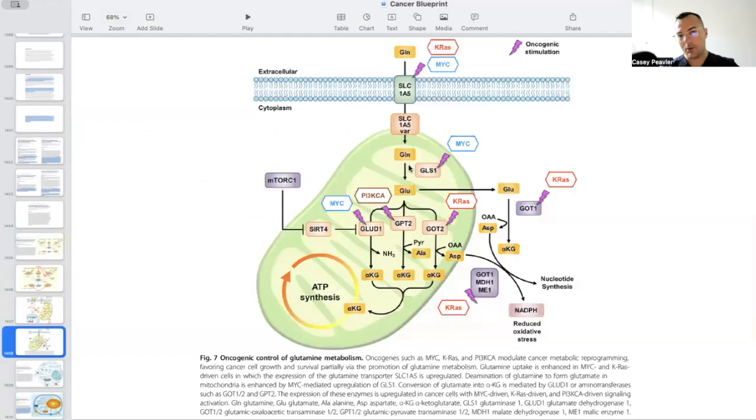And we'll also see that c-MYC or MYC and KRAS also have an effect at upregulating glutamine transporters, glutamine enzymes such as GLS, as well as other enzymes related to the metabolism of glutamine. Again, it's not just HIF1 in a vacuum. There's a whole host of signaling cascades that are at play here, but HIF1 happens to be one of the main ones, as well as MYC.